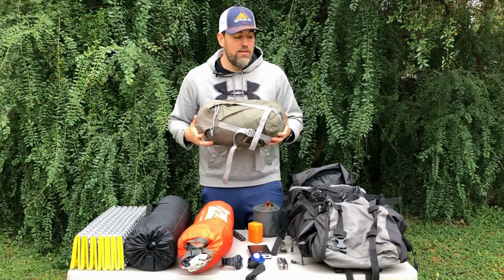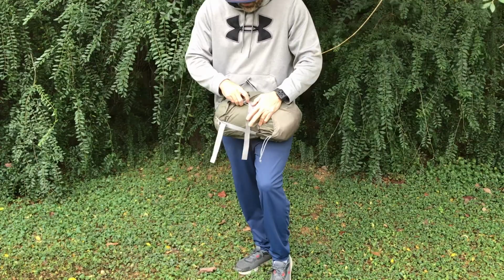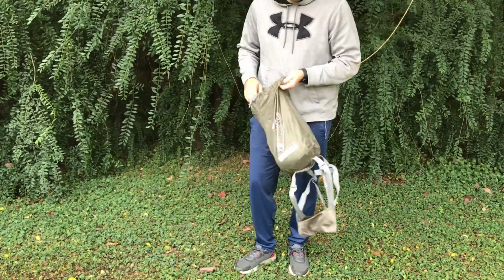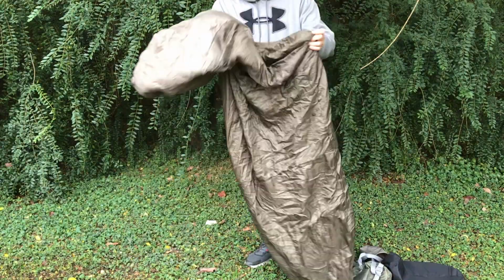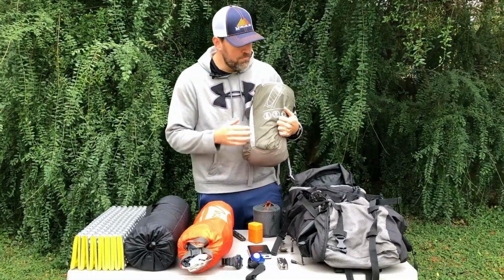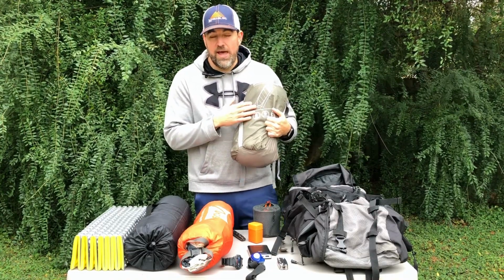I don't like to get it smaller than it needs to be. That way it keeps a little bit fluffed up. So the first thing is that it needs to have a compression sack to it and be designed for that. And the second is that it needs to be a mummy bag. Now, what is a mummy bag?